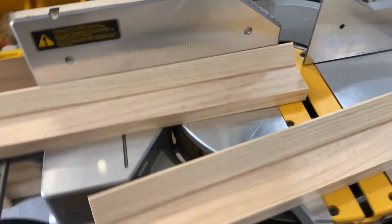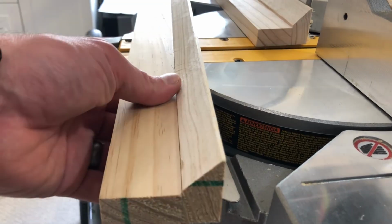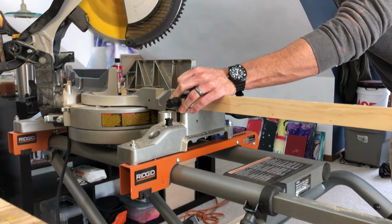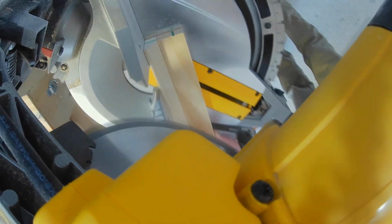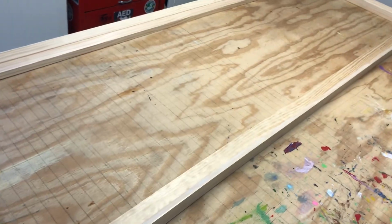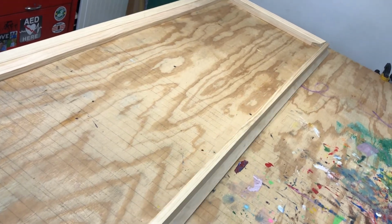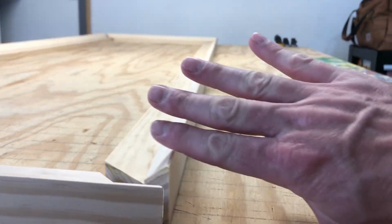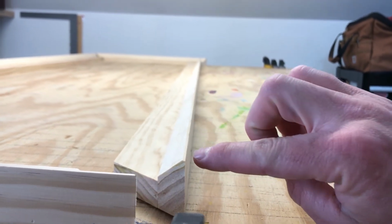Getting back into building the canvas here. So we ended up gluing and nailing the wood together like so. Check the mic and make sure it sounds right, boys. All right, I got all 4 sides of the canvas. This will be where the actual canvas fabric stretches across. So you can see why I did that angled piece there.